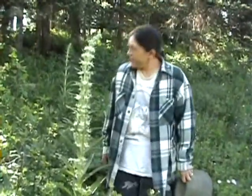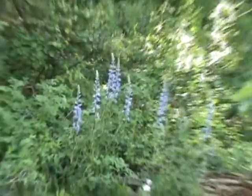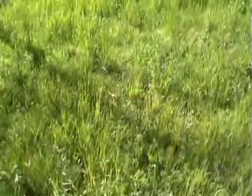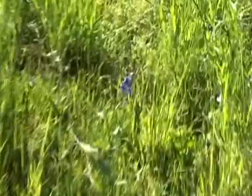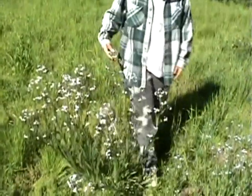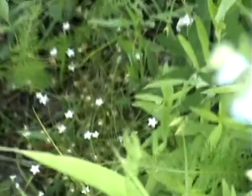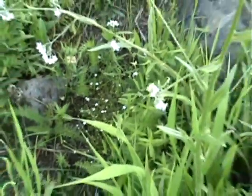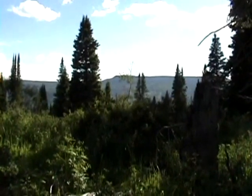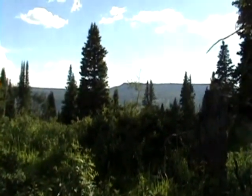That one's almost as tall as my wife, Cindy. Yeah, isn't that pretty? That's really tall. That's a real pretty shot right there. I'll get the Indian paintbrush on him. And there's a yellow flower.